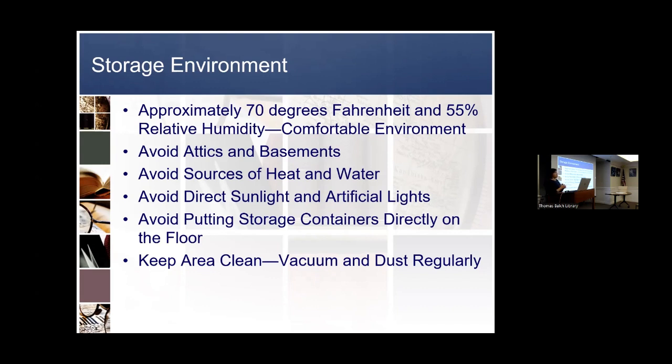Sunlight, artificial lights. You don't want to put storage containers right on the floor. If you have a flood, paper is like a sponge, it'll soak everything up. So keep something raised on shelving, in a cabinet, something like that. And keep the area clean, vacuum and dust, and it'll go a long way. But you don't need a freezer, you don't need any sort of special equipment in that regard.